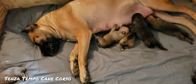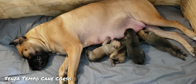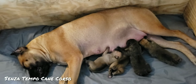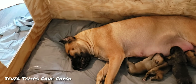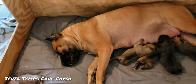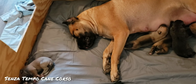So they've started to go potty a lot, so keeping up with the whelping box has become a daily job. I come in here, I added more hay, and then I've got the clean sheets over there, so I take them out, put them on a blanket over here, and then I take the sheet out from underneath, put a new sheet on from over here, and then we put them back in.